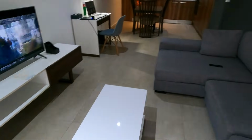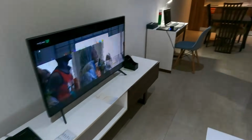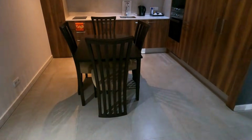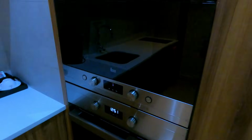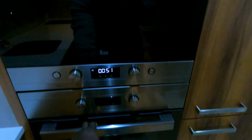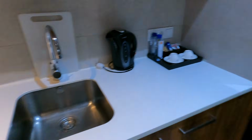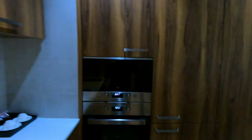So here is your living room area. You have a nice table, nice couch, computer over there. Got another table right here. You want to do work. You got your dining table right here. You want to sit and eat. You got your microwave. You hit that and it pops open like that. Microwave, close it like that. You got your oven, fresh oven. It's good to go, you know. Sink. You got your stove right here. And then all your cabinets for your food and stuff like that.